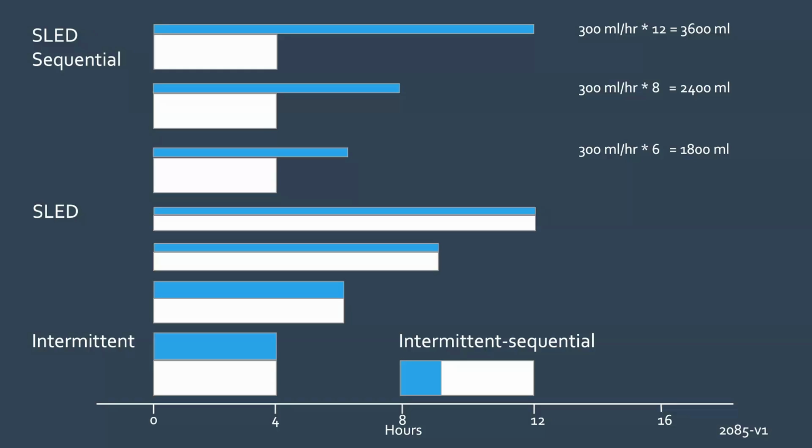And of course, you can do a lower UF rate if you choose. If you think the patient is hemodynamically tenuous and is on a little pressors, but you want to keep them even or be a little negative because you want to help with the weaning, then instead of 300, you can do 200, 150, whatever the patient can tolerate, and then extend the time. Match the prescription of the duration to the patient need rather than the other way around.